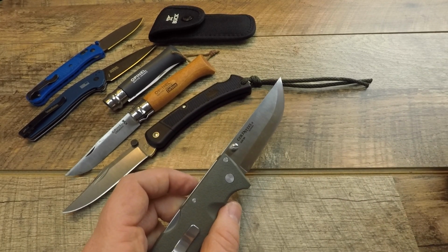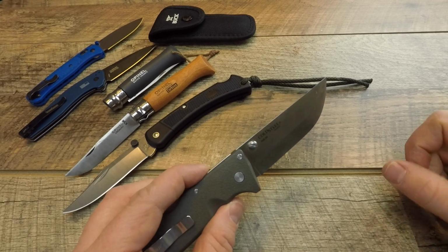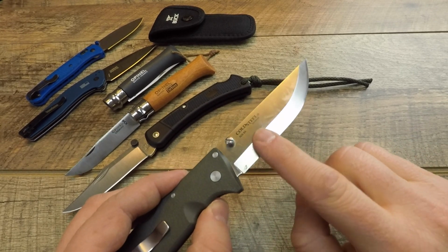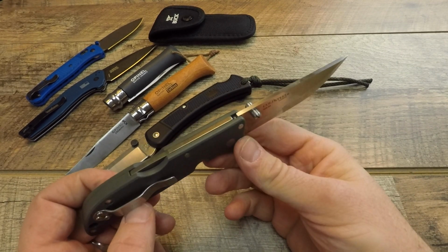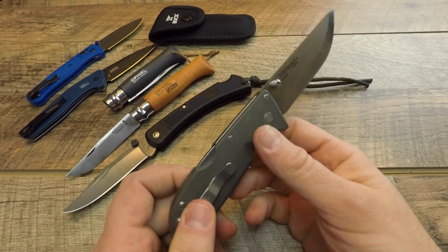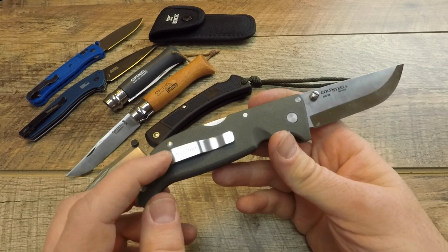It's not as good with food prep and some other aspects just because of the way the grind is, but that Scandi 0 degree bevel is insane. It's got the triad locking system, so that's really nice. Now, this is going to be the first one that we're going to look at today with a pocket clip.